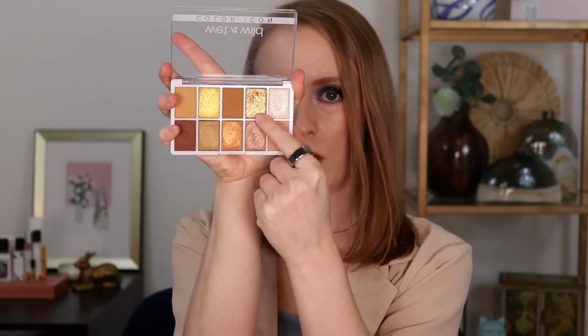This one I bought at the very beginning of 2023. This is the Wet n Wild Call Me Sunshine palette. I used this one 5 times. I was really happy to get back into Wet n Wild this past year because they really have some of the best eyeshadows at the drugstore. They always have. And I love this one duochrome shade over here. That shade looks so expensive on the eyes. So that was a great find last year.